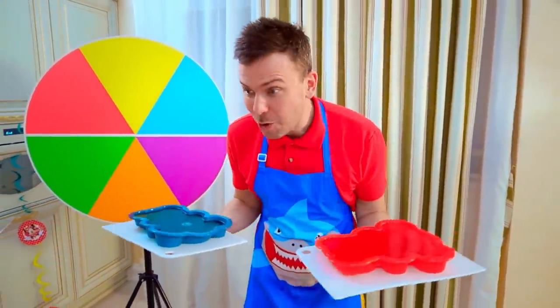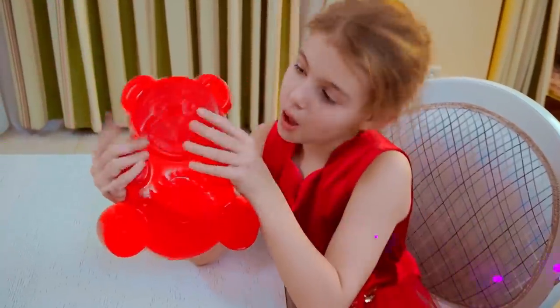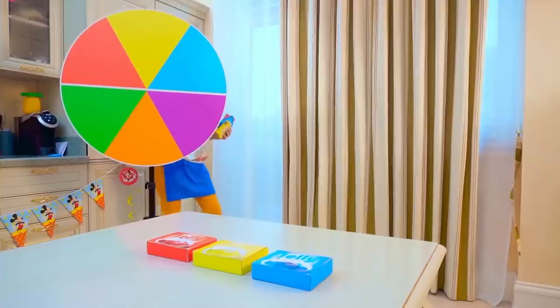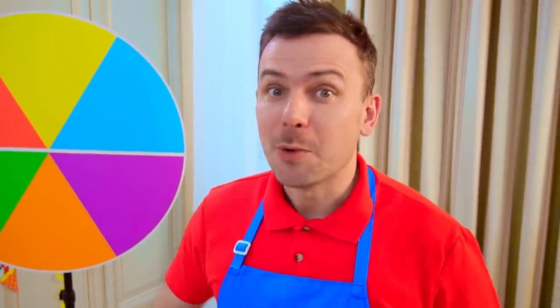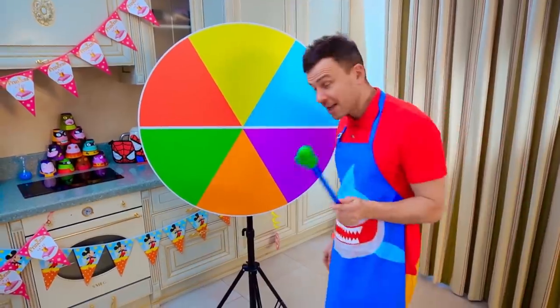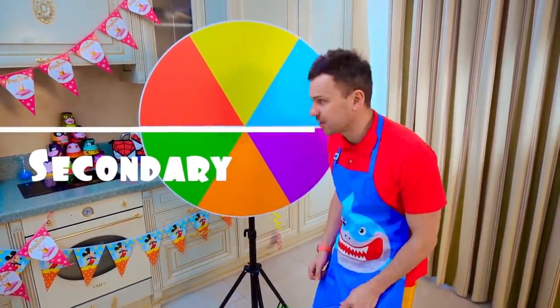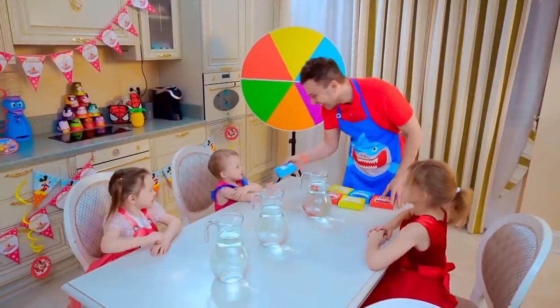To see your Jello? Yeah! But that is not all. Let's make tasty Jello with three secondary colors. Secondary colors? Yes, orange, green, and purple are secondary colors because they are made from primary colors.